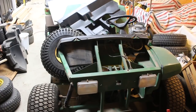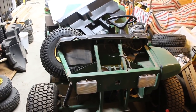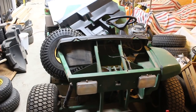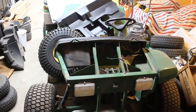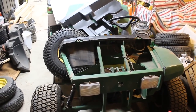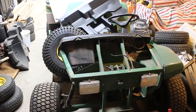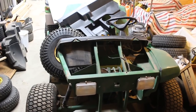The problem is I just have to find one. So hopefully by the time I get done with this, I've got that $2,500, $3,000 that it takes to buy a little bit better condition Gator, and we'll just say, hey, this was quite a learning experience. All total, right now I've got about $1,500 invested in this one. And I can earn that back.